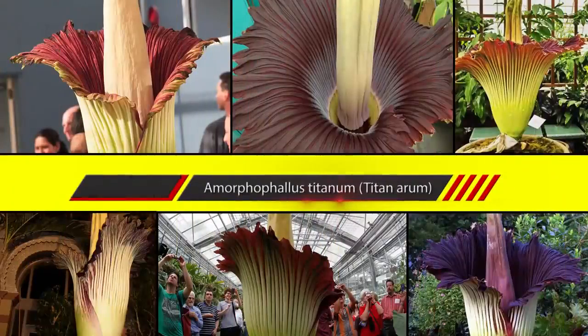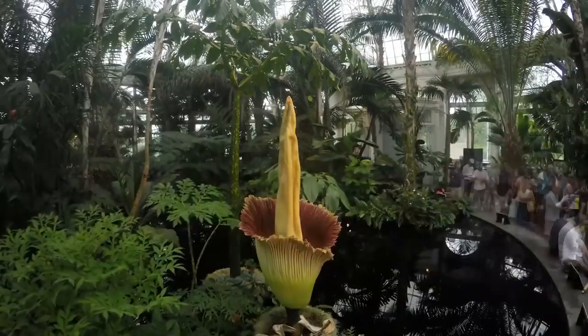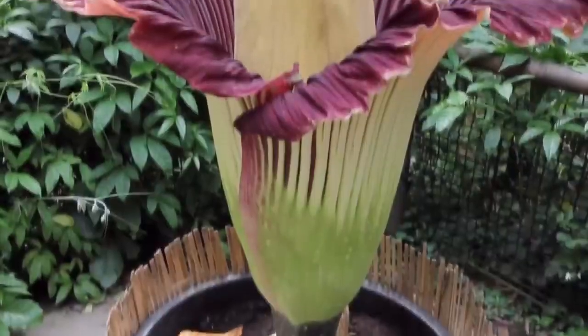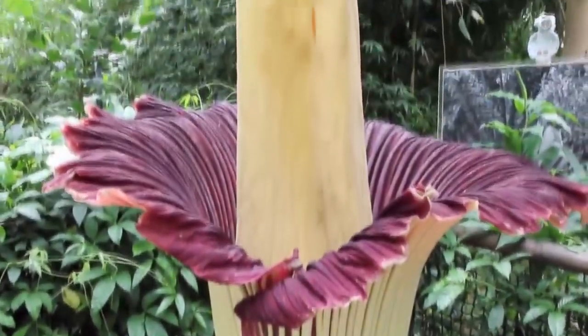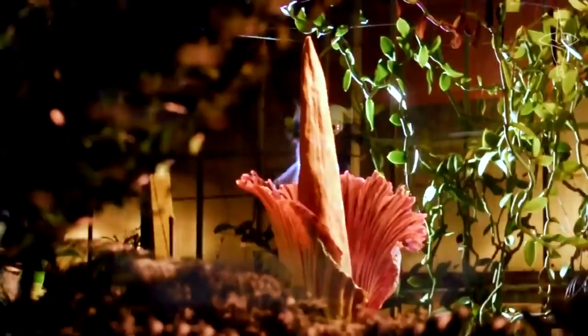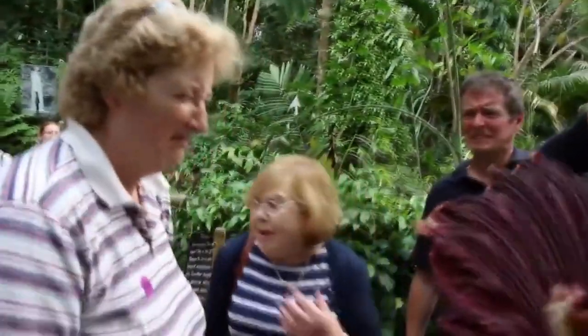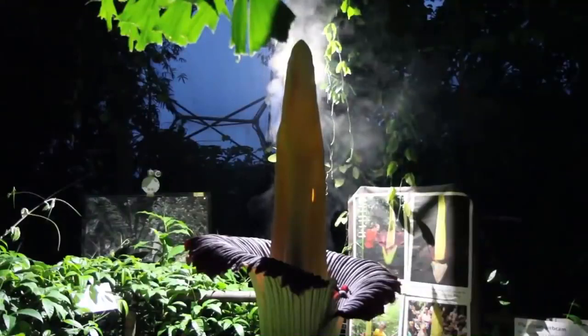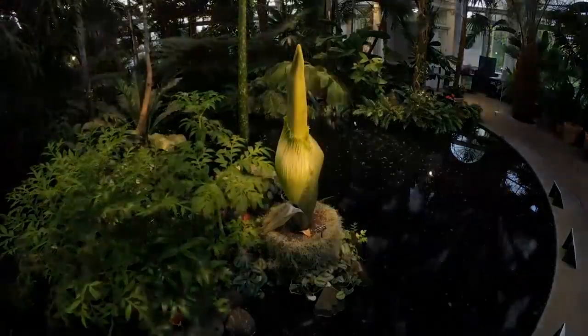Amorphophallus titanum, Titan arum. This plant is an obligatory inhabitant of European botanical gardens. The flower is on top in several nominations. Some of them, however, are very doubtful. Suffice it to say that it's not only the biggest, but also the smelliest. The height of its inflorescence can exceed 2 meters, and the leaf, which is usually mistaken for a petal, has a length of 1.5 meters. As for the aroma, it's an amazing mixture of rotten fish and sweaty socks. Scientists even conducted a research to find out what this bouquet consists of.